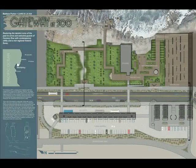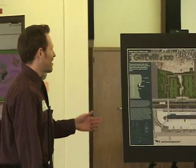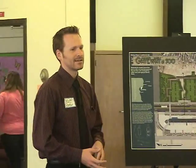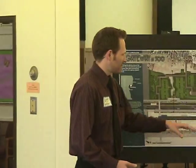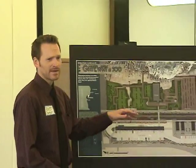Good morning, everyone. My name is Matthew Parker. I'm a fifth-year landscape architecture student, and my view of this site is what I call the Gateway at 500, since the address is 500 Cannery Row. And the reason I went with a gateway theme is because when I was at the site, I noticed that it's a major corridor area.